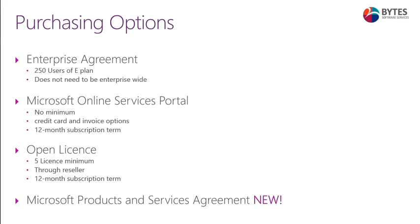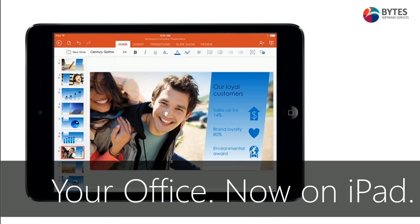And then back in December, Microsoft announced a new volume licensing program, part of their next generation volume licensing initiative, called the Microsoft Products and Services Agreement, or MPSA for short. This is a new agreement type which will allow you to purchase on-premises licenses in the way that you have been doing, maybe through a Select Plus agreement, but then also online services will also be part of those agreement types moving forward.